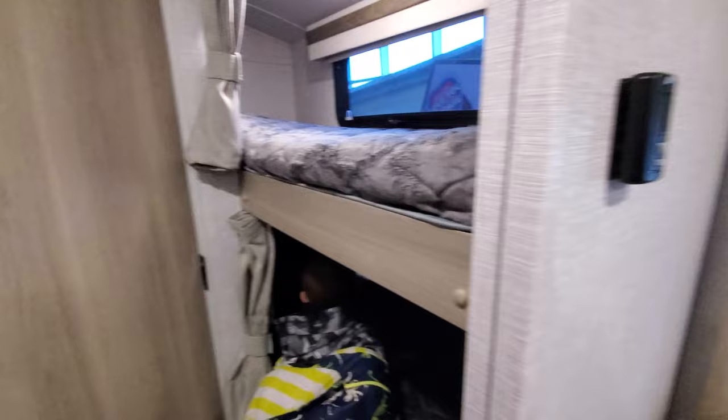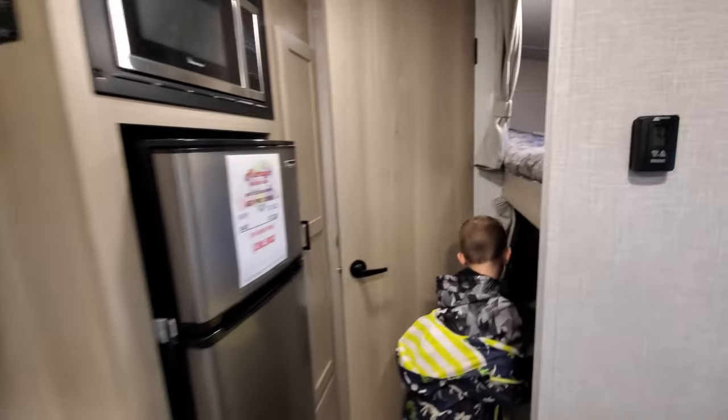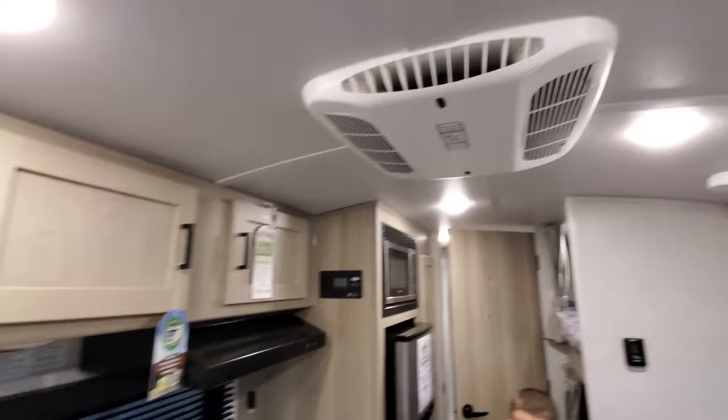And here's your bunks. Yeah, this one has that door back there where you can flip up this bunk and use it for storage. Eh, not bad. Air conditioner up there.